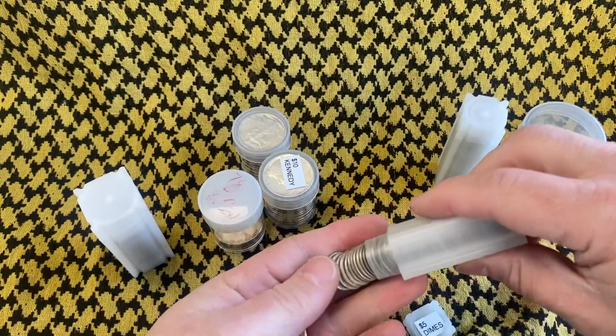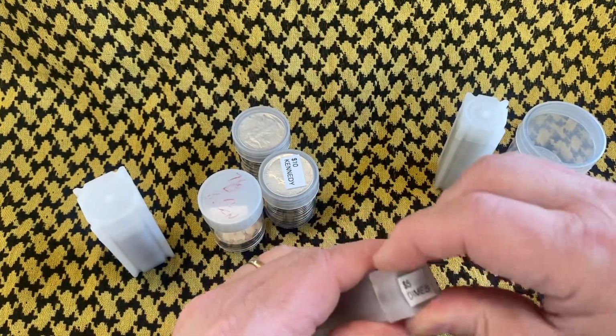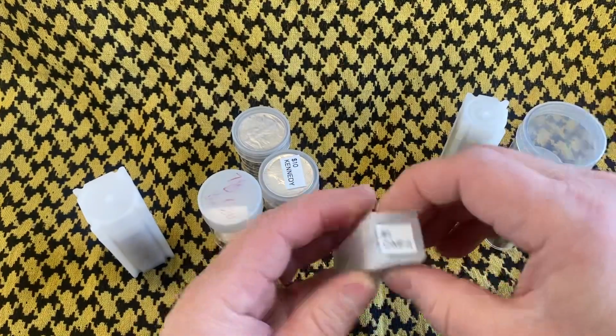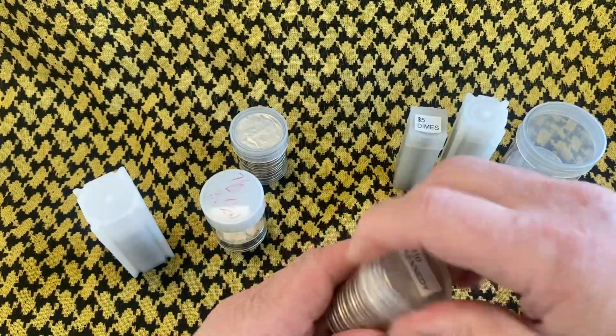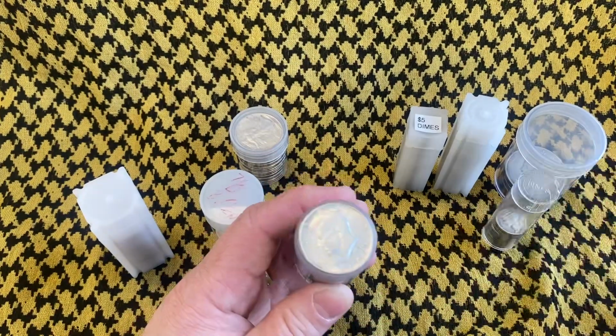Another one full of dimes. I found this tube in the back of a safe I forgot I had. But I'll tube them up and just add them to the stack. These are all Kennedys.